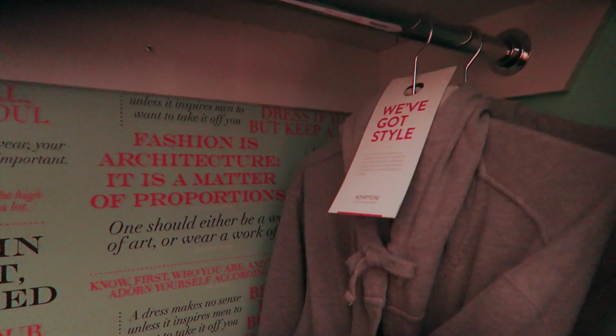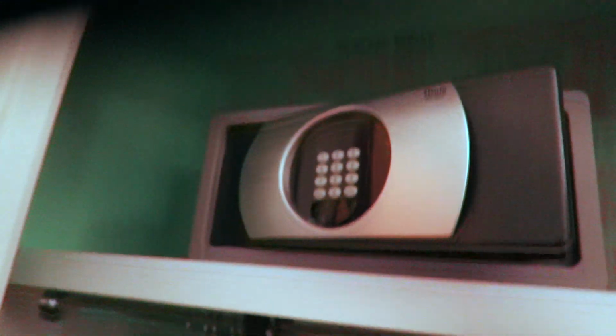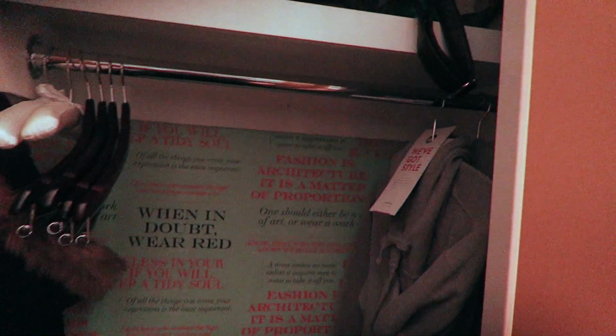Inside of the closet, you have courtesy robes, and there is a different wallpaper inside of the closet with all kinds of fashion-inspired quotes. One of my favorites is the one that says, "When in doubt, wear red." There's also a safe, a courtesy umbrella, as well as a yoga mat for you to use.